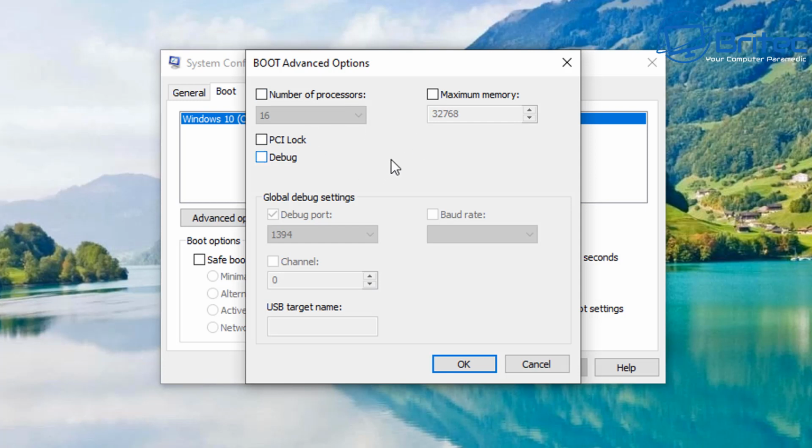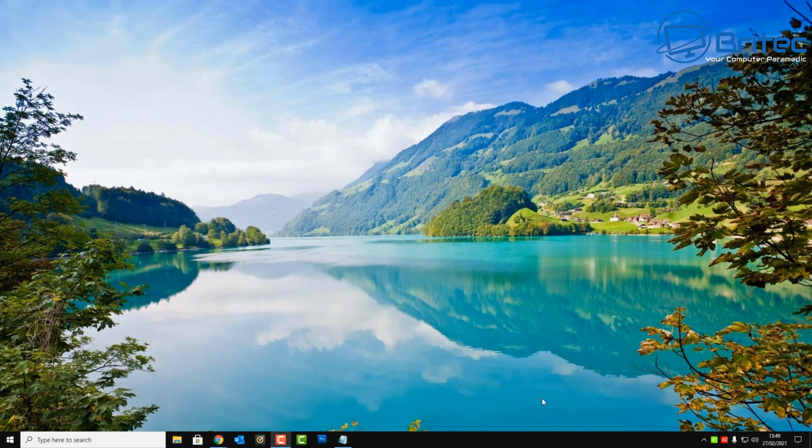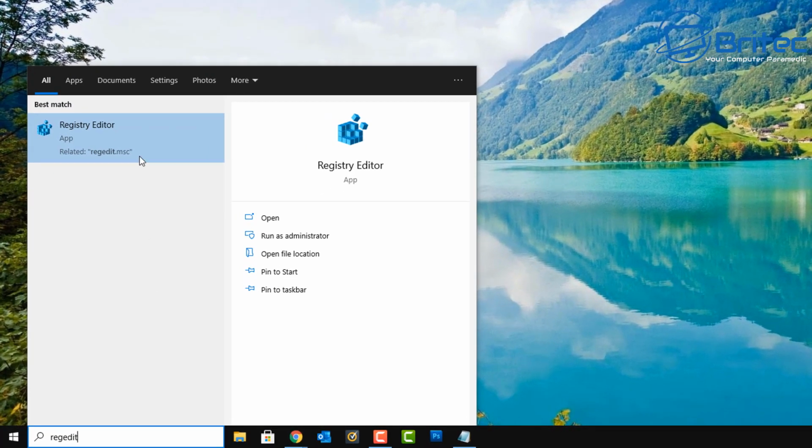They're not going to do anything for your PC. They're not going to boost your PC and force it to use these cores and memory and make your PC suddenly become super fast by doing these. And yet they're still added into performance and enhancements and optimization tweaks for Windows 10 in 2021. So just ignore those because they don't do anything apart from troubleshooting.